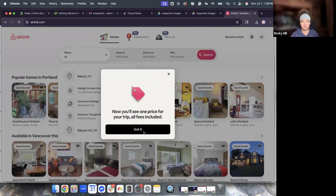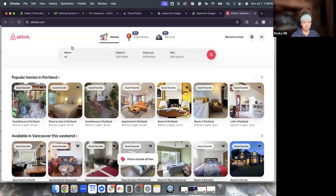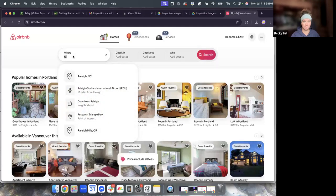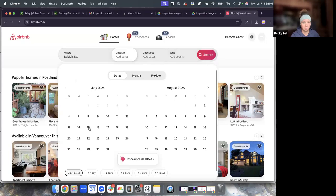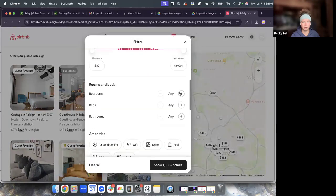It doesn't matter what state you looked in. All of 2024, it was only in California that required this. Whether you were physically located in California or you were searching for a property in California, total price was required, and everybody else would be optional. Now it is 100% total price no matter where you look. So if we came in here and tried to look for a property in Raleigh, and we're trying to look for a 4 bedroom.